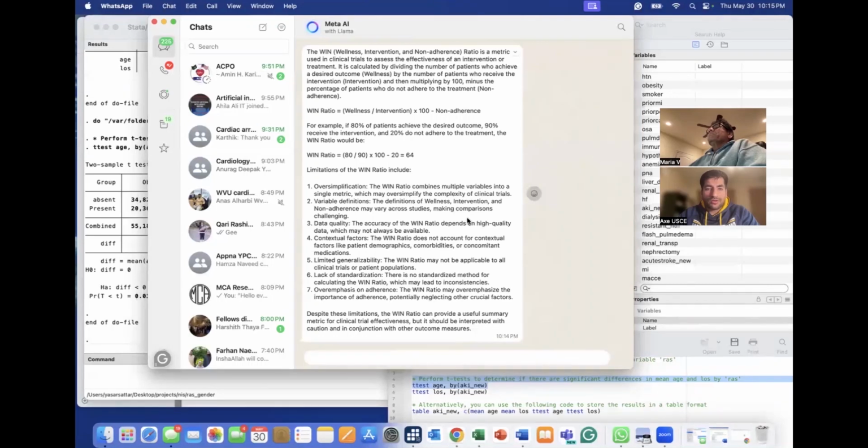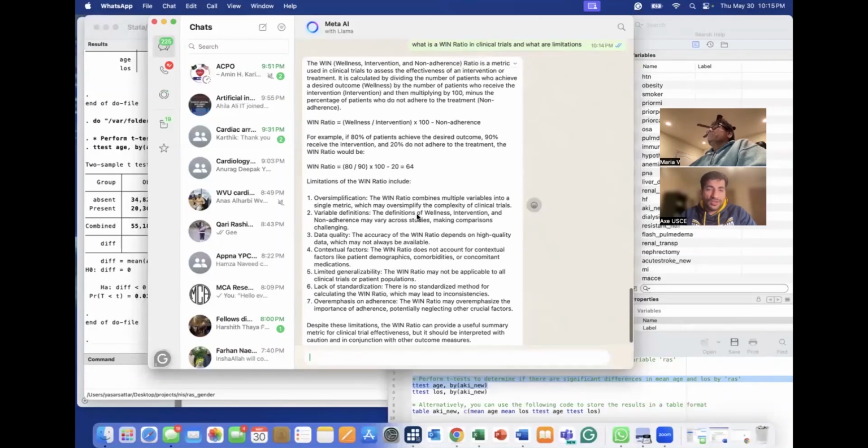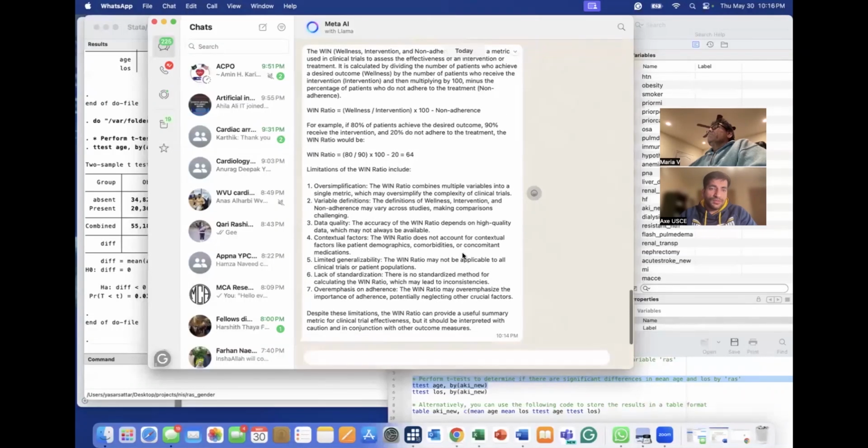So how can you use Meta AI in the best way? You get the answer here, and you can always fine-tune it. I think Meta AI doesn't have just the stats. It writes emails for you. It knows pretty much everything ChatGPT uses. It does have fewer hallucinations compared to ChatGPT or Gemini. So it's a very helpful tool.